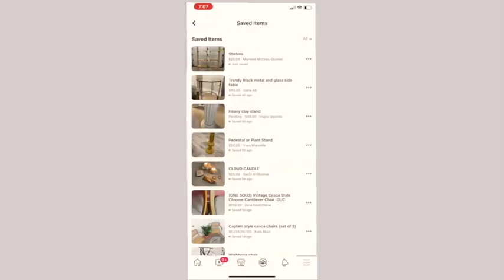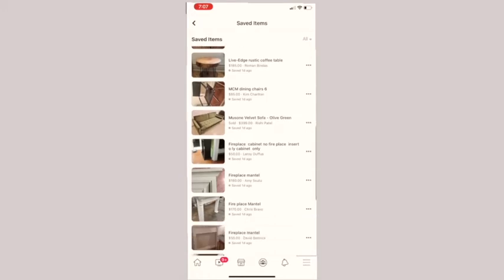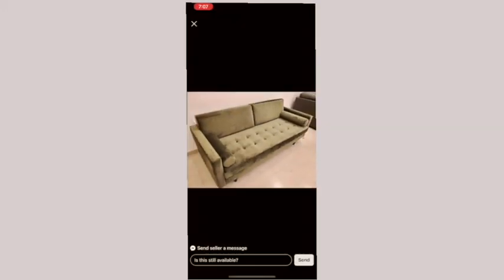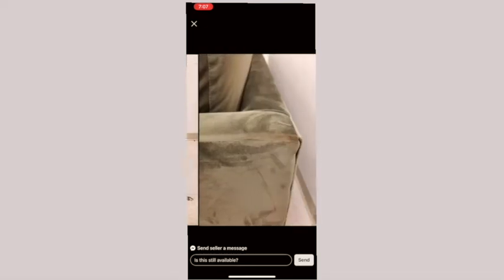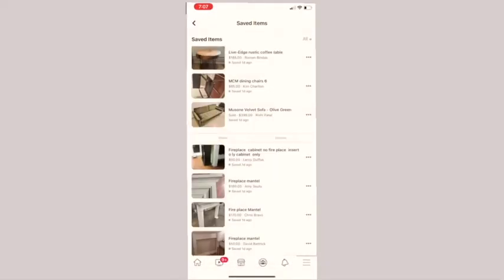Okay, welcome to my Facebook Marketplace. First, let's go into my saved folder and grab this incredible green velvet sofa listed at $400. When I saved it, it was still available, so let's definitely snag that for our living room.